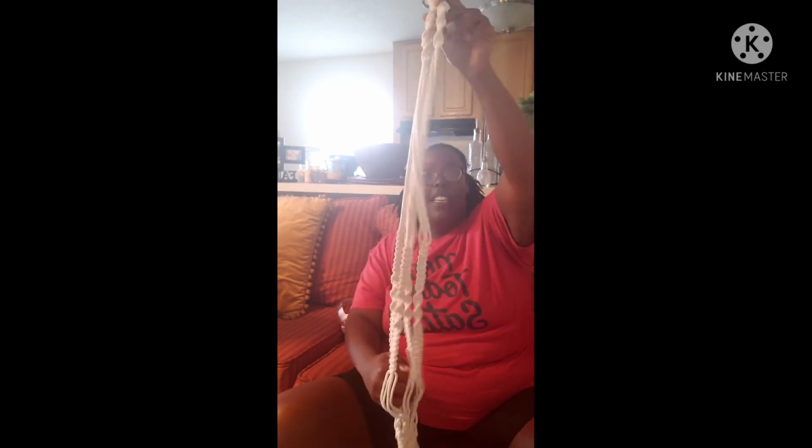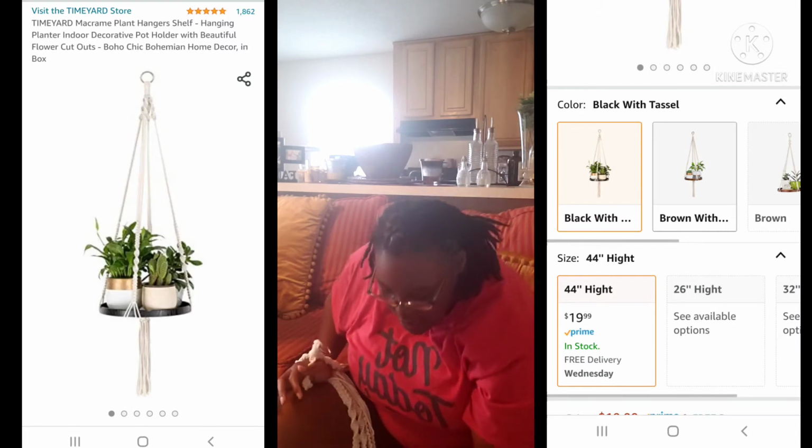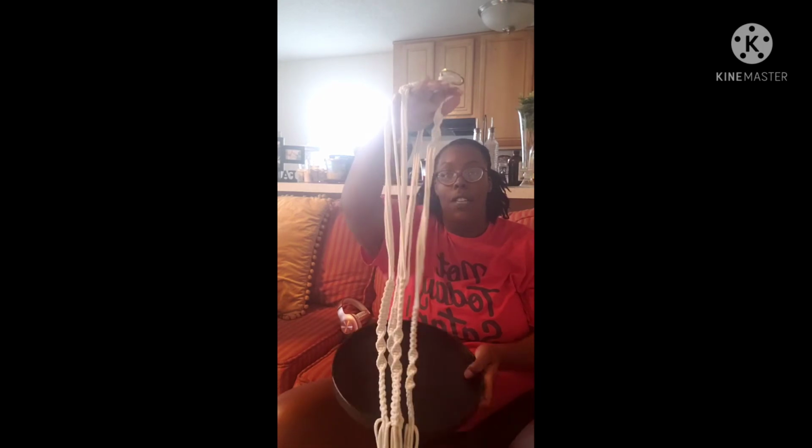Now actually, this is a plant hanger as well, but the difference is it comes with this little platform thing that kind of sits on the inside. And I have some hooks in my ceiling, and I want to put this up there and use it as a little side table, just to put my phone and my drink on instead of having to put a side table. I just thought this would be a cute idea.